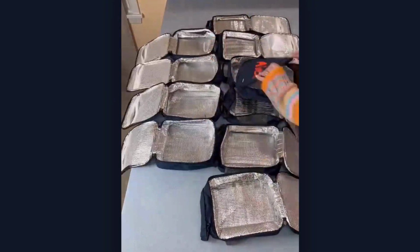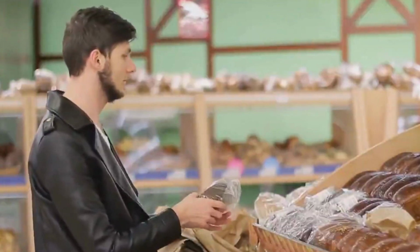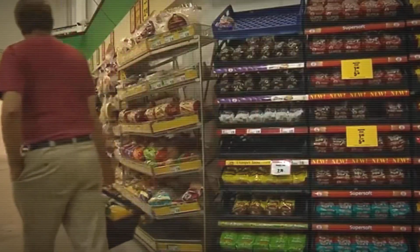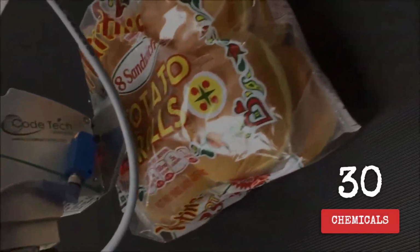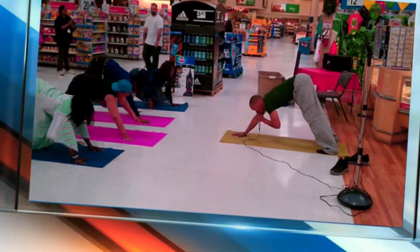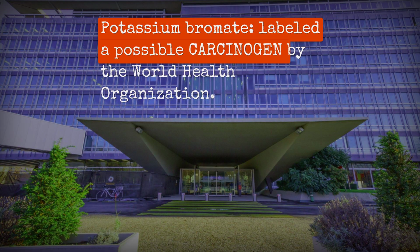Now go look at the loaf in your kitchen, the one you use for your kids' school lunches every morning. Count the ingredients on the back. If you bought it at a grocery store, you are looking at 20 to 30 chemical names. One of them is used to make yoga mats. Another one is classified as a possible carcinogen by the World Health Organization.